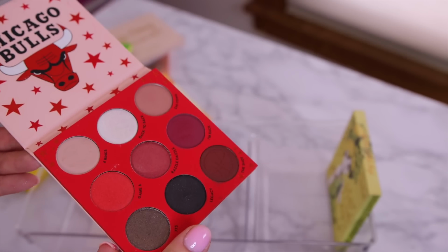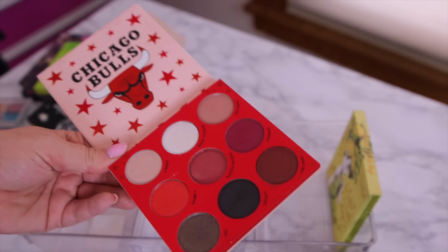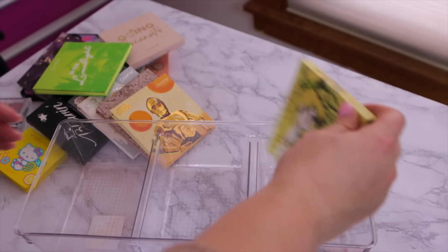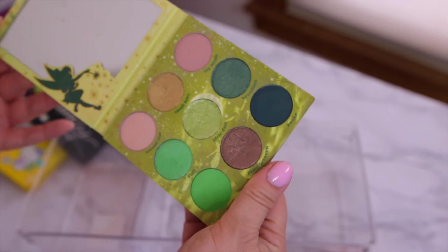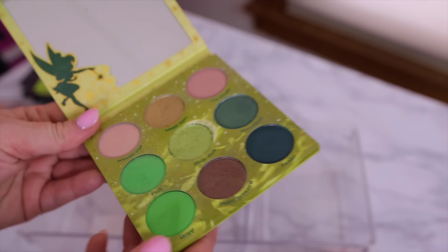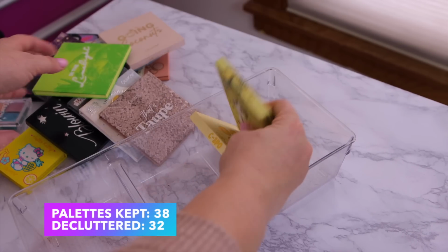This is technically my favorite basketball team if I had a favorite. I always like all the Chicago teams, but I don't reach in for this, so we can declutter that. And then this is one of the best palettes, the Tinkerbell. It's so freaking good. Like, why can't they make all of their quality like this? It's just amazing, so keeping that for sure. Let's do some organization.